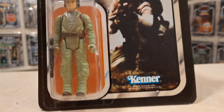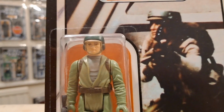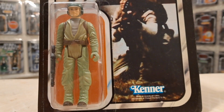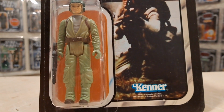Now, the thing that caught my attention about this Rebel Commando was the fact that the bubble was so clear that I claimed it within seconds. And I don't know much about the Rebel Commando, but I think I do know that it's rare to see them with clear bubbles.